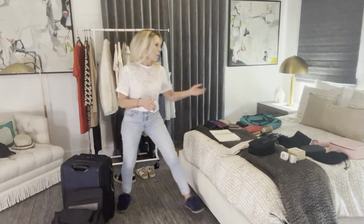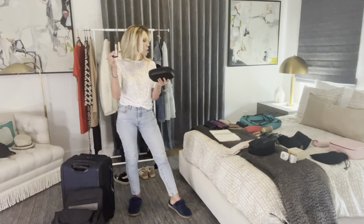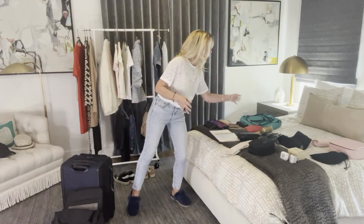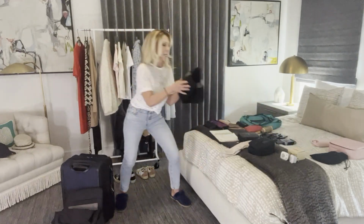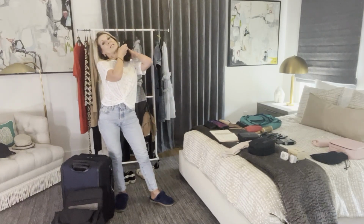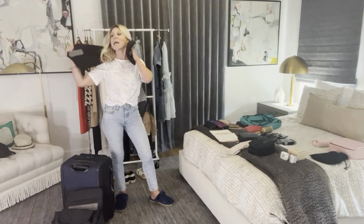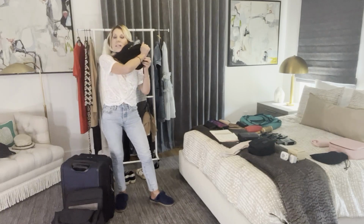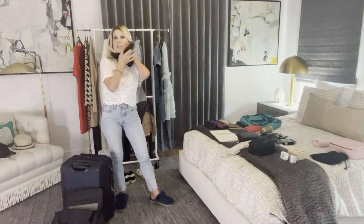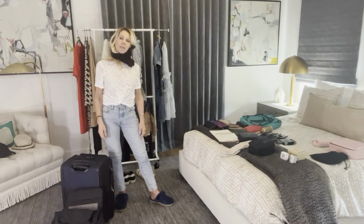I have my noise-stopping headphones. I got this new fancy pillow. So I don't know if I'm gonna miss the pillow I normally take, but let me just see. It's like really soft fabric that they have here. And then it just Velcros on, and the, oh no, this is good.